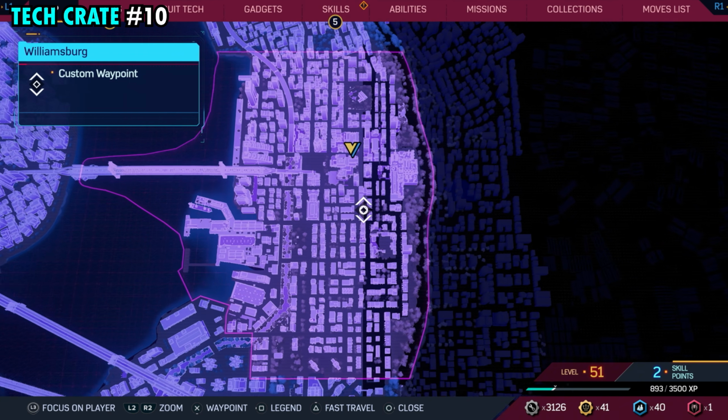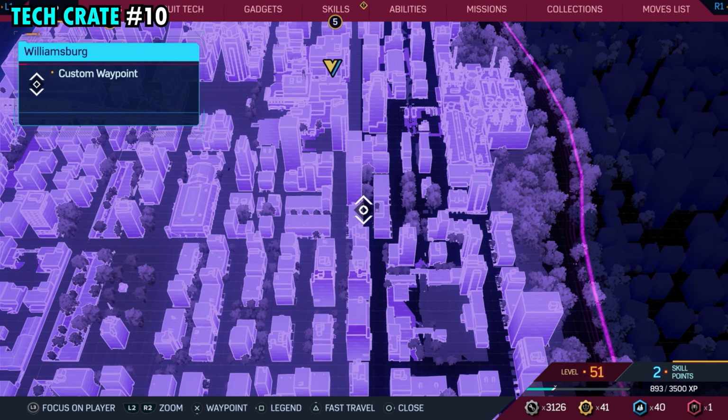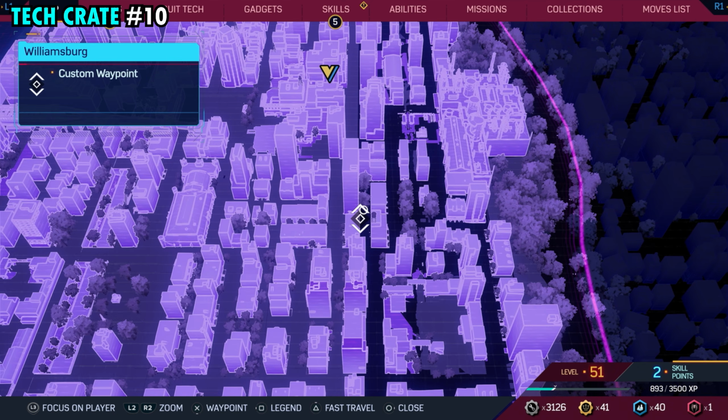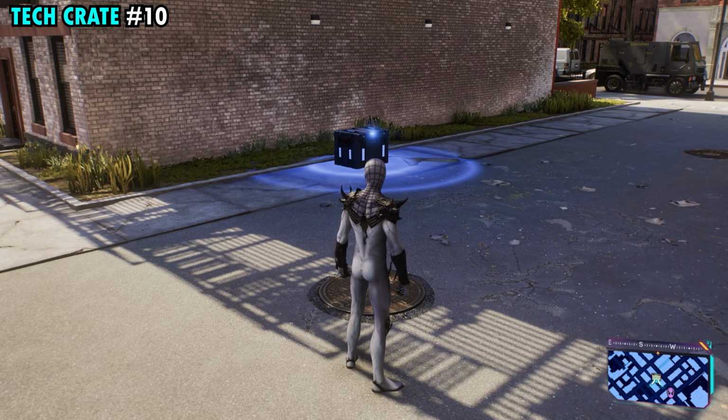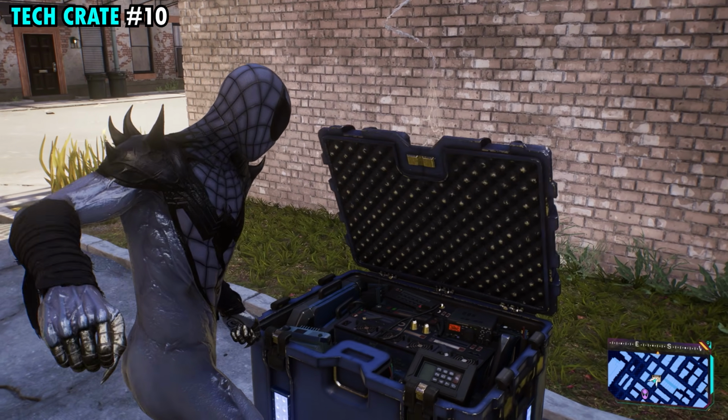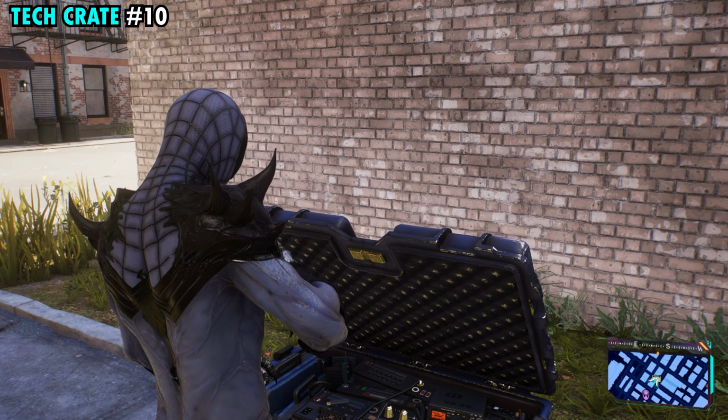Number 10 is also going to be found on ground level. This one's towards the eastern side of the district, and it's going to be on the street that's right here where our marker is in between this little group of buildings. It'll be pretty easy to spot when you get over here. And take a little look around. We're pretty much right next to the main road. Right over here next to this building, you'll find tech crate number 10.